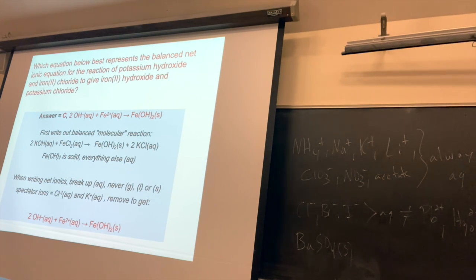Good question. I don't know if this is a silly question, but the coefficient 2 on OH, you got that from balancing out the equation here? Yep, that's right. Hydroxide is negative 1. Iron 2 is positive 2. So you need 2 negative 1s to balance the iron. And that's why there were 2 KOH, to make sure everything was balanced. That's a good question.